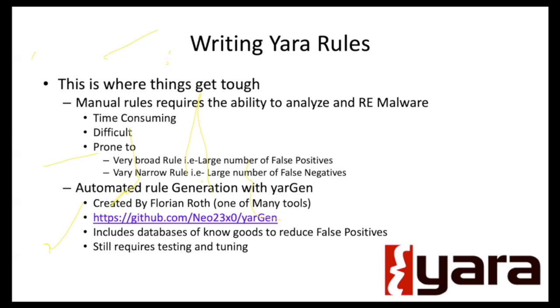If you have specific utilities and code used in your environment, you can add to that database. So you can say, exclude all this information and look for strings that are not in this known good. If you have something like the National Software Reference Library, you can take all of this known good code in the NSRL and say, if it's included there, don't generate it. Show me stuff that's not there, but is in this particular piece of malware. Even with that, the process is still going to require you to tune and test your rules.